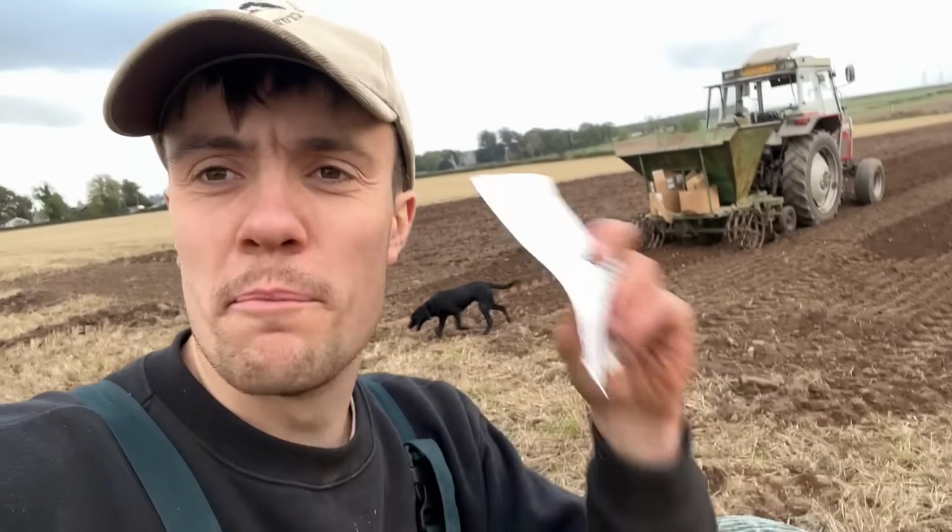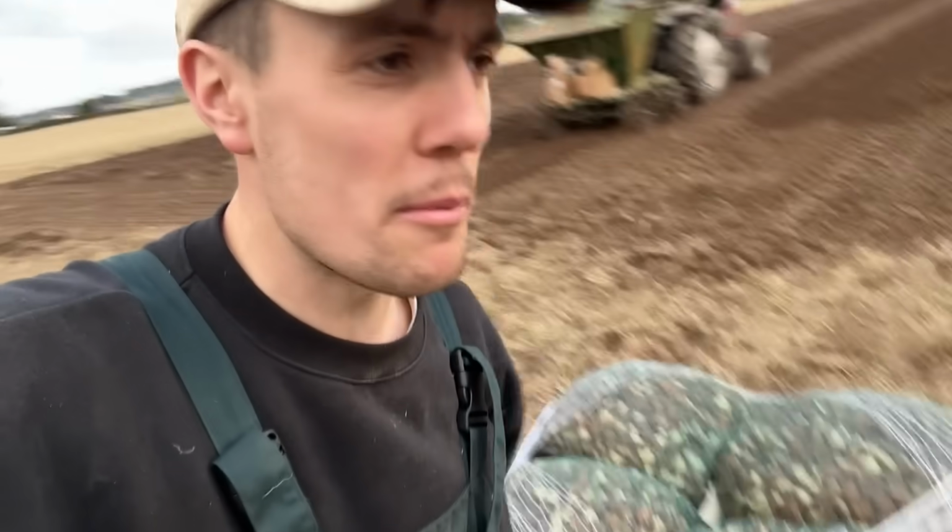These tulips are from Mark from Norfolk Tulips. He's a big grower down south. I think the biggest commercial grower in the UK. He commented below one of my videos saying if we ever need any help, get in touch, and he's helped us out, and also we've got some bulbs off him. So we're just starting to plant his bulbs, see how they come. Thank you Mark, he's been very helpful as well.